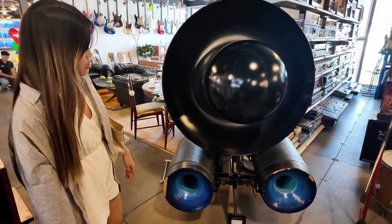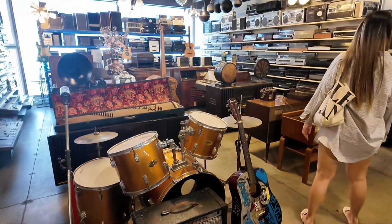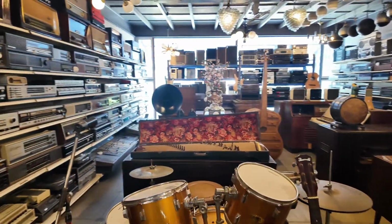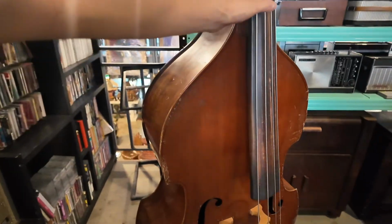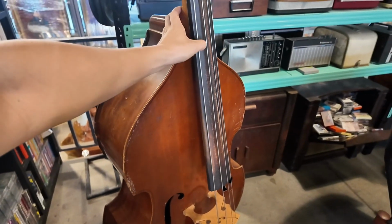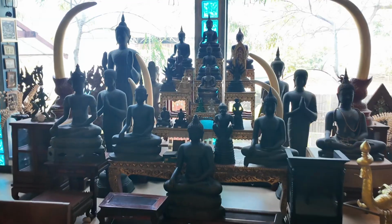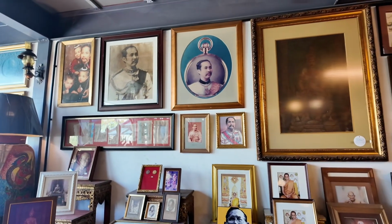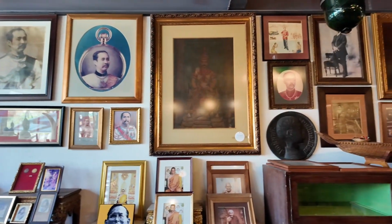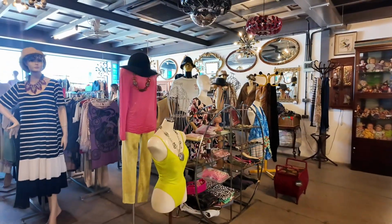What is this? Like a speaker? I don't know. Just got a bunch of different instruments here. Got some speakers, radio players. We've got all of these statues right here. I'm not too sure, but I think these are Thailand's kings of previous generations. We even have some clothes here.